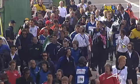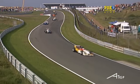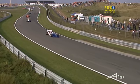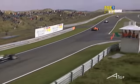The mass of people off the grid now. The grid has been cleared. Look around the track. The drivers will be assessing as much as possible here where the dry bits are and where the damp parts are. The problem is when you go side by side with another car, that's when you can get into trouble.